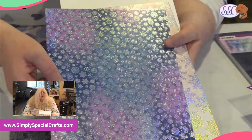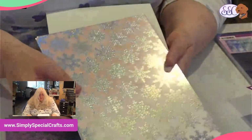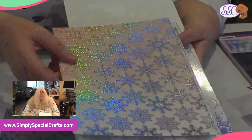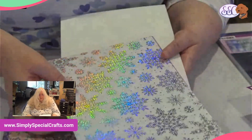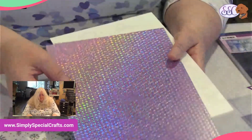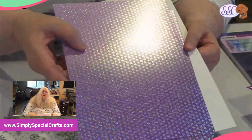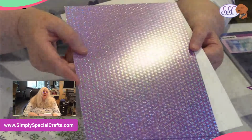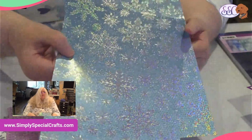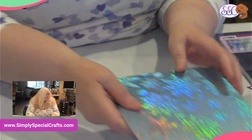We've got pink and blue with that holographic on top. Wowzer. We've got soft pink with that holographic on top. Silver holographic. Unbelievable. We've got white with those holographic stars, snowflakes. We've got purplish rose color with those holographic stars. And got teal with those holographic stars. Amazing. Totally amazing.